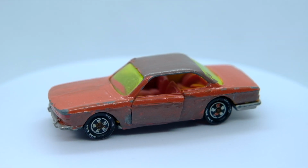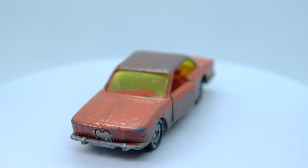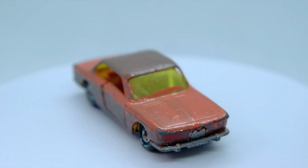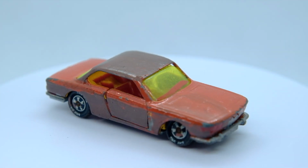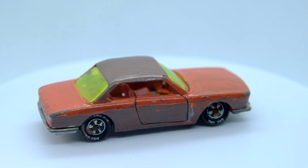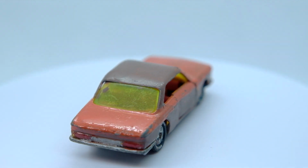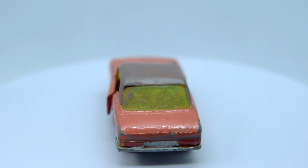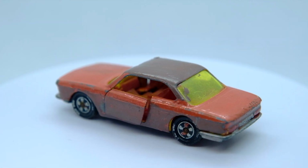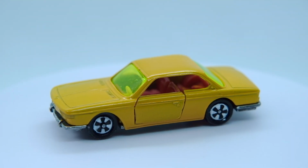So here is the Siku V266 BMW 2000 CS as it appeared at the start of this video. It had been not so wonderfully repainted orange and brown by a previous owner, and they had managed some serious overspill on the base, wheels, interior and windscreen. Speaking of the windscreen, that was also scratched and murky, while the axles were bent out of shape. So this 2000 CS needed a clean start, and here's how it now looks.